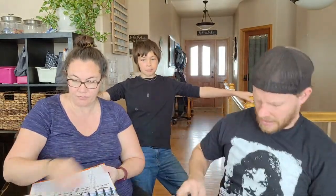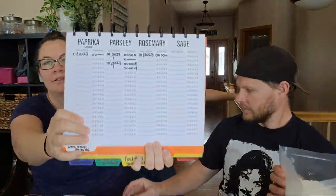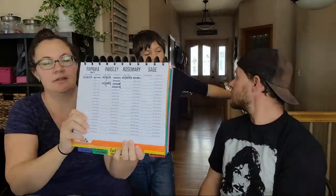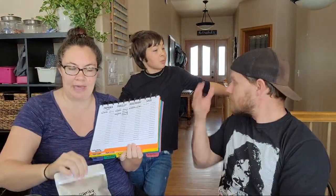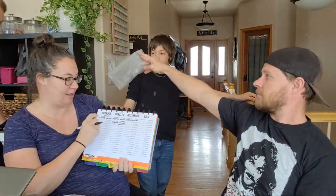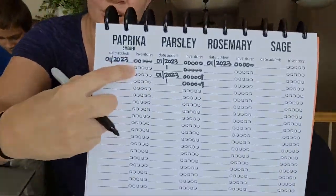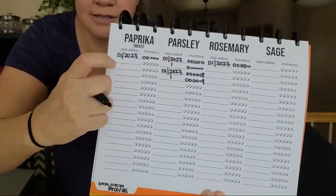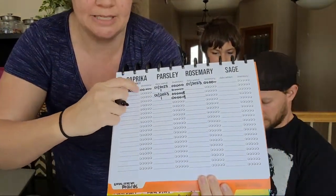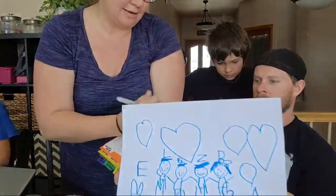On this page, this is where the smoked paprika is. Since we are adding one bag, all that I do is write the date right here, and I circle one of these, and then I'll cross out the rest to show that we added one there. And then when we take a bag, you just cross this off.